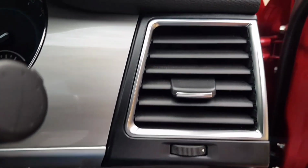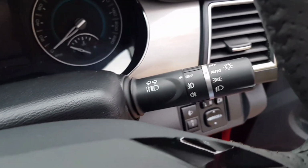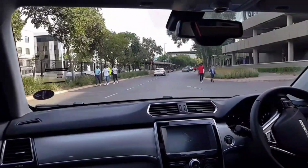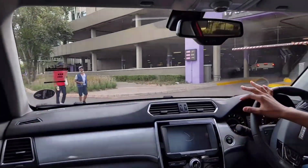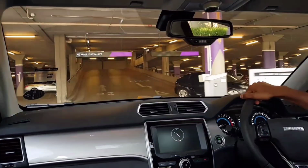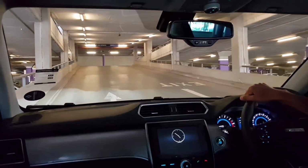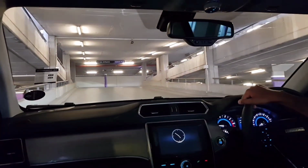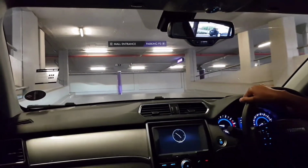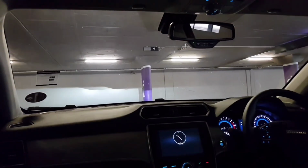And then moving now to the controls for the lights, we have the auto light function. When you go into a dark space, it does recognize. I like the sensitivity of it. It's not too sensitive. See now, it has already recognized that you're going into a dark space. But under the bridge and stuff, it doesn't just turn on as long as you're taking dark spaces, like under the bridge, as with Toyotas that I've seen lately.